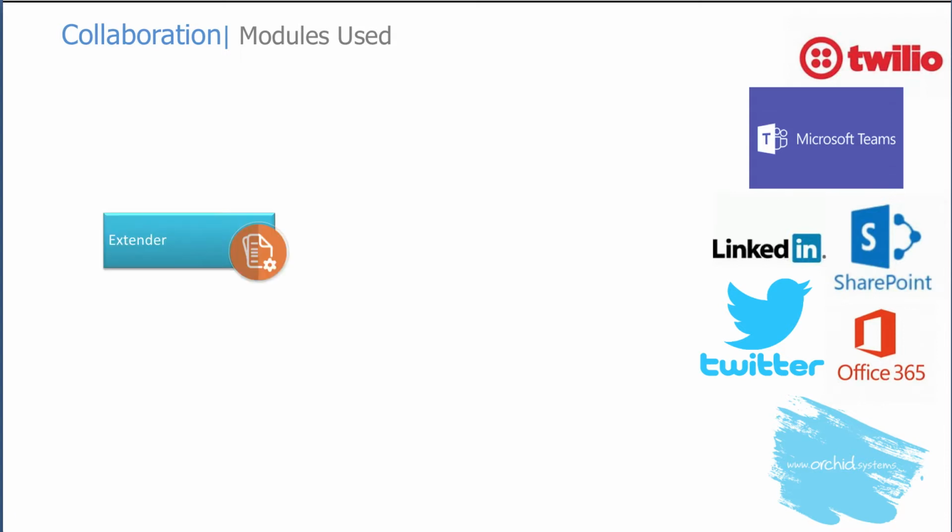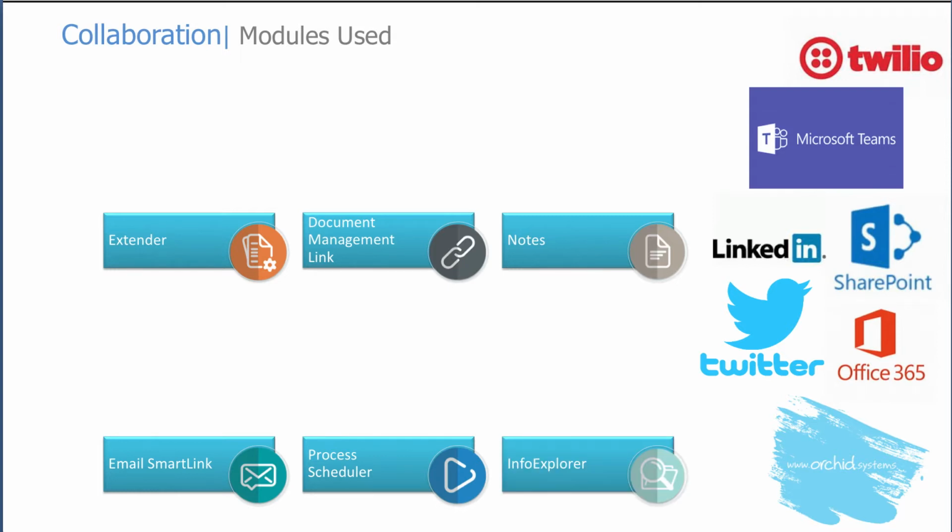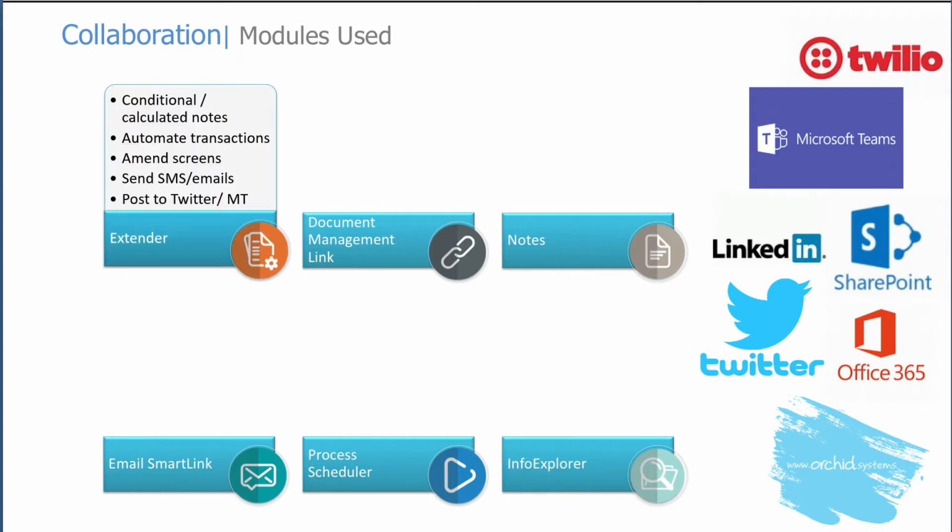And on the Orchid front, we've seen the following Orchid modules in action: Extender, Document Management Link, Notes, Email Smart Link, Process Scheduler, and Info Explorer. Now, Extender was used to deal with conditional and calculated notes, automating transactions, amending screens, sending SMSs, and sending emails.